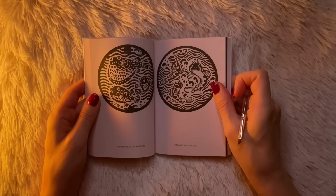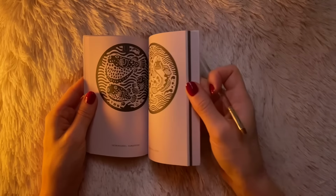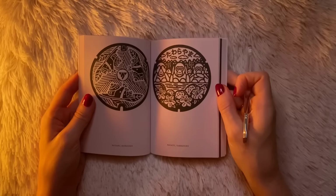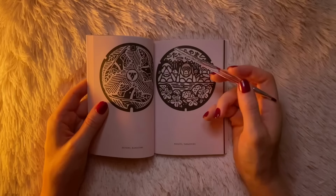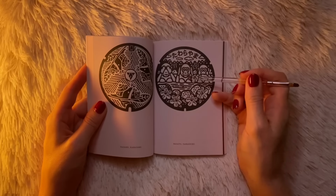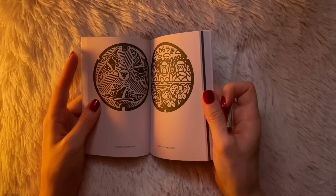Puffer fish, kind of guppy looking fish. I don't think that's what they are, but I'm not sure. Some plants, some monkeys. See no evil, hear no evil, speak no evil. From Nagato, Yamaguchi.